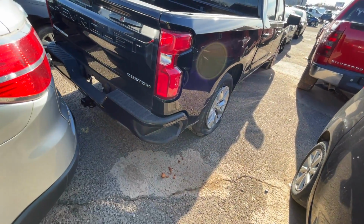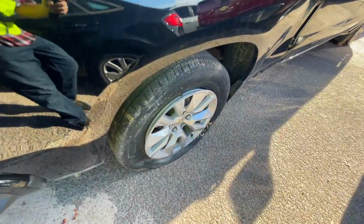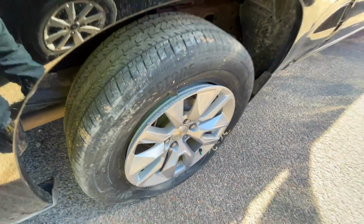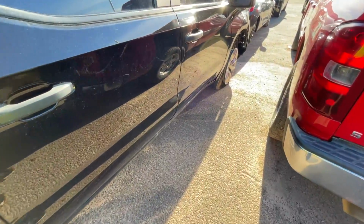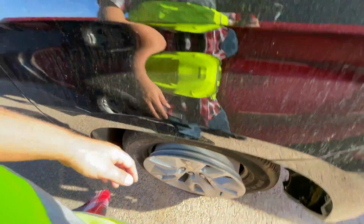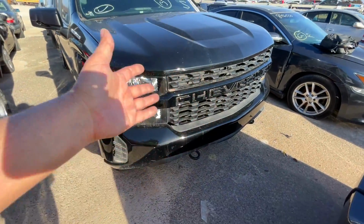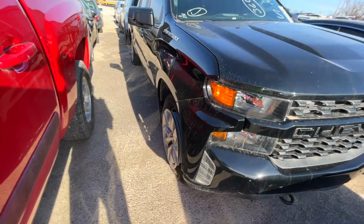Wow. The whole truck. All four of the wheels. Look at that. It just makes me wonder, what did you run over, man? What did you drive over that took out all four wheels? Wow. Okay, so the body looks good, except for that fender over there.